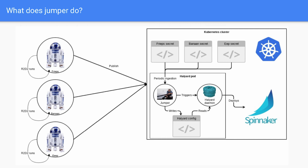So the steps are: the R2D2 tool uploads the credentials, Jumper ingests those credentials from the cluster, and then feeds them to Halyard, essentially, and Halyard then goes out and configures Spinnaker with the accounts. Does that make sense? All right.